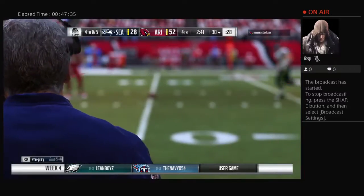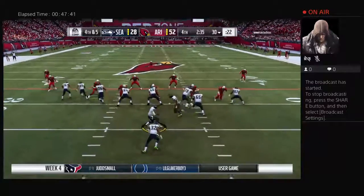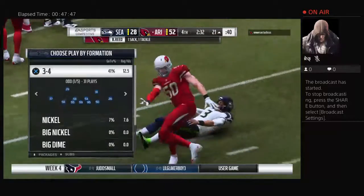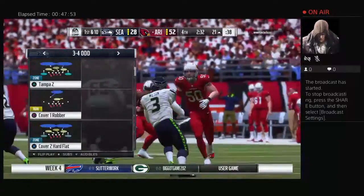Their already slim hopes are going to ride on this one. They'll go on 4th down. As expected, they're going for it to keep the drive alive. The Cards get to him here. He's brought down for a sack. Brooks Reed is the one that got to him. He takes him down for a loss of 9.